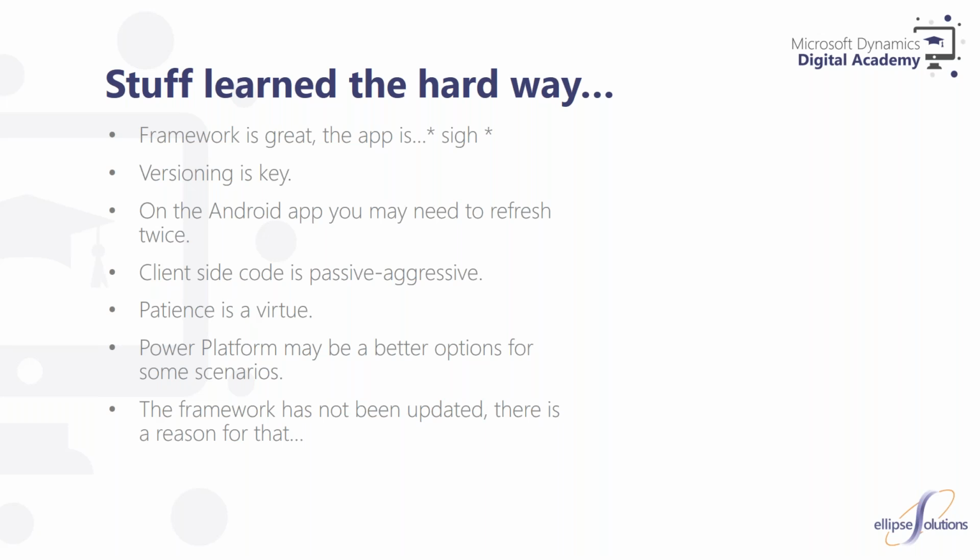One thing I noticed is that on the Android application, you may need to refresh twice to load the new workspace when you make a change. Not sure why, but that's how it works. The client-side code is passive-aggressive. If you make a mistake, it will not complain, but it will revert back, hopefully, to the standard styling. Be very patient with this. If you're going to go this way to provide mobile options to your users, be very patient when you're building your workspaces.